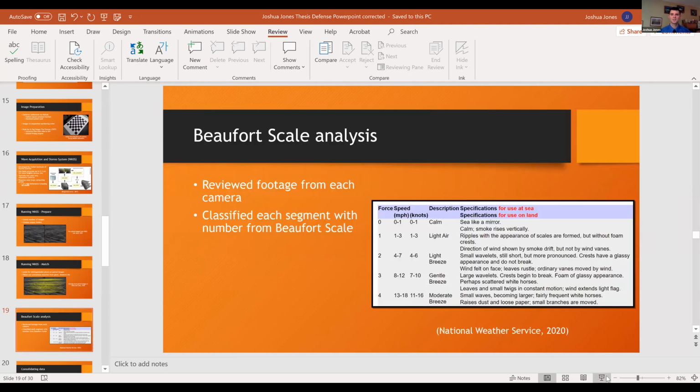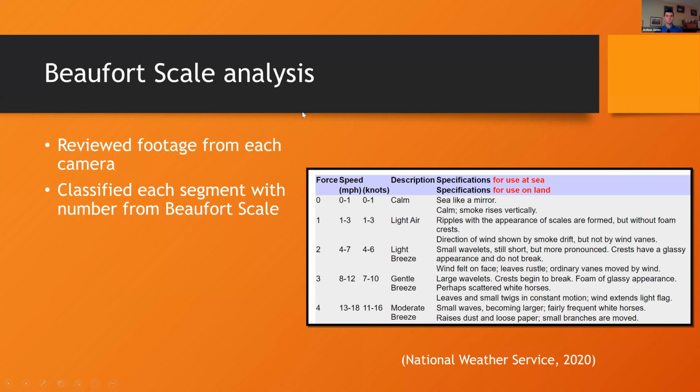Okay, so that was the part of the WASP program that I utilized, really the prepare and the match step. And then for the other parts of the modified hypotheses, I also looked at the Beaufort Scale. This has been used since the 1800s to look at wind going across the ocean. In this case, the waves were basically wind-produced waves, so that kind of makes sense to use this. And it's a good way to visually quantify what the waves are looking like. So I did this for each video segment.